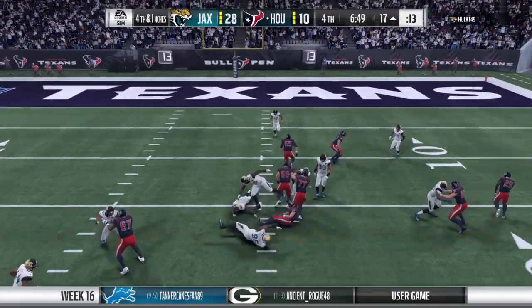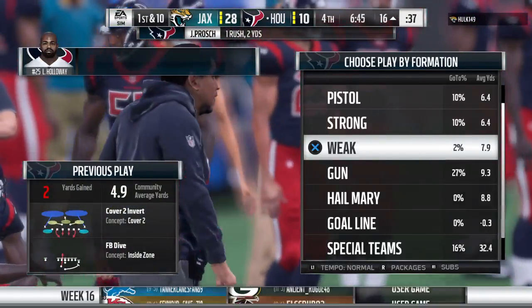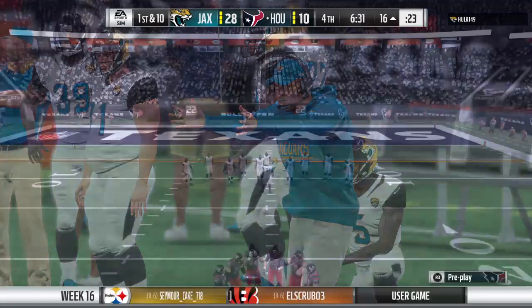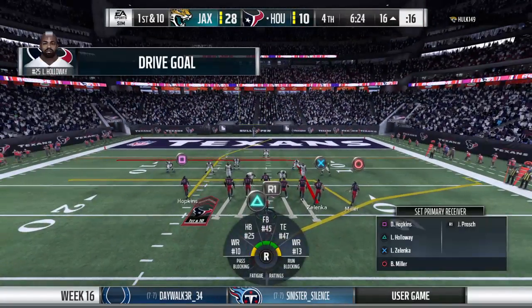Going for it, and this is the fullback Proch. And he picks up the first down yardage as he takes it down to the 16. It'll be a 2-yard gain, and they're able to convert here on 4th and inches. Now this will be the 9th play on this drive.